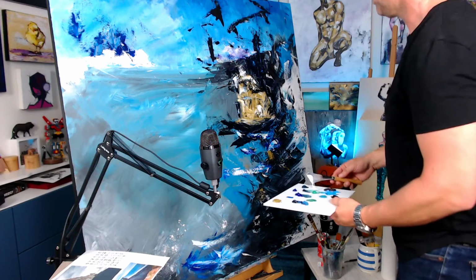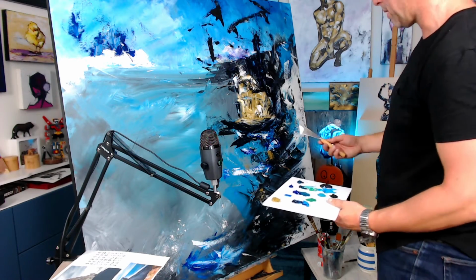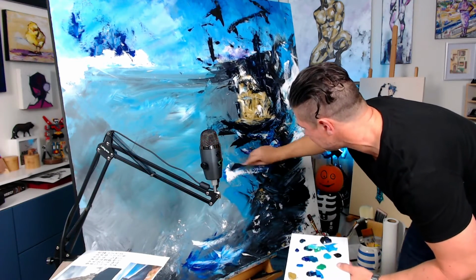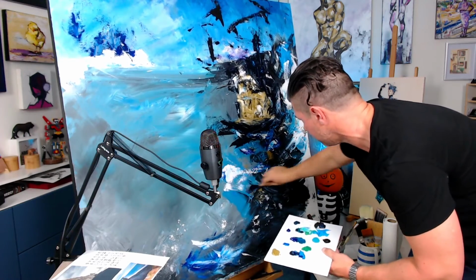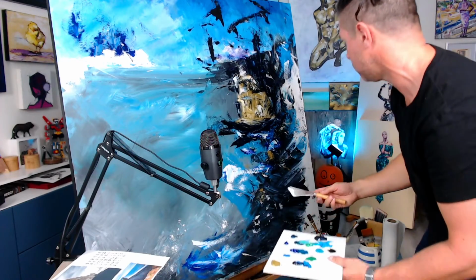So one thing to keep in mind is this is my favorite tool for sure, my favorite palette knife, but I don't want all the strokes to feel the same size, so sometimes I have to play around and widen things out so it doesn't look like you're always using the same sized tool for this as well.